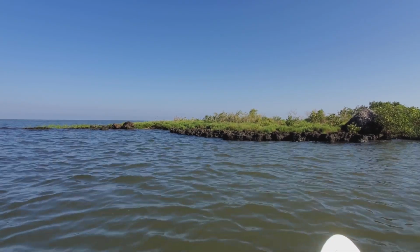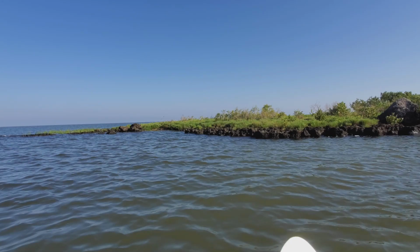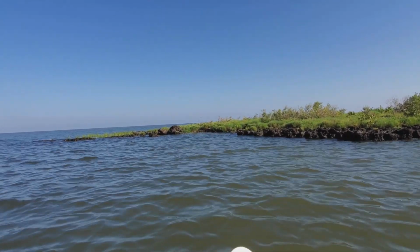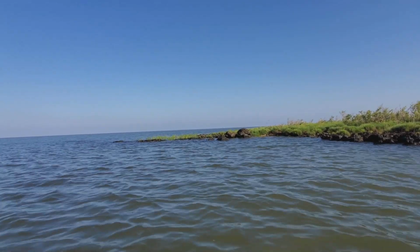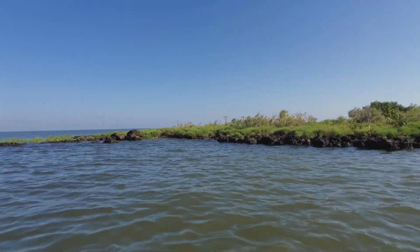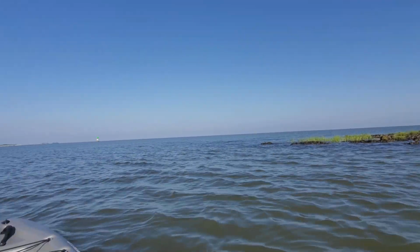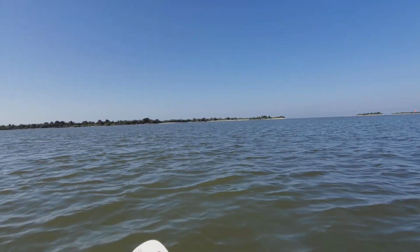Kind of cool to look out here and see these little islands. It's another thing to actually boat up to them, especially on a small boat, and a kayak is what I'm in, to where I don't have to worry about damaging a boat. And just listen to the sound of the water hitting against them. We're still working on heading to this island right here.